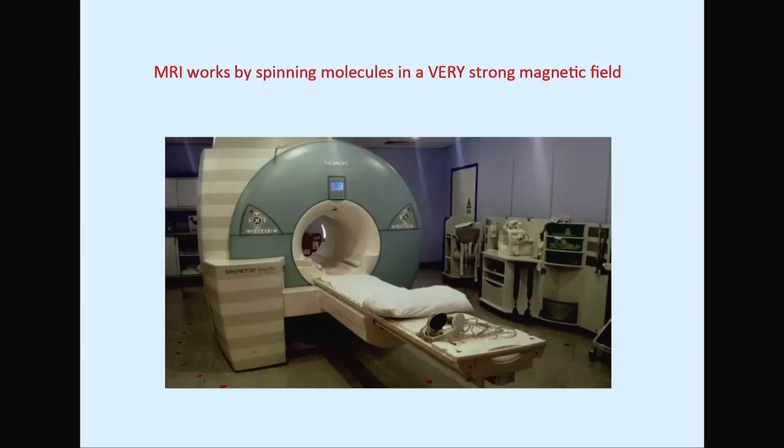This is where the patient's going to lie, and this thing here is a very, very strong magnet. I work with these things, and what you have to do when you go into the door is take everything out of your pockets which could conceivably be attracted to the magnet, and that certainly includes your credit cards, which may not be attracted to the magnet but will certainly get wiped in the process. So you don't want to do that. So you take everything out.